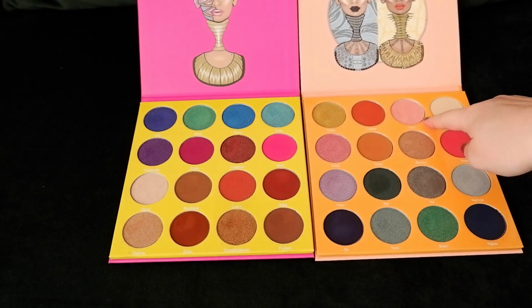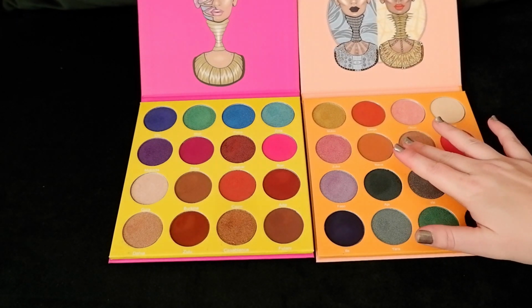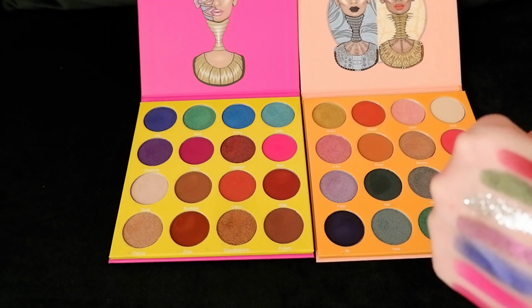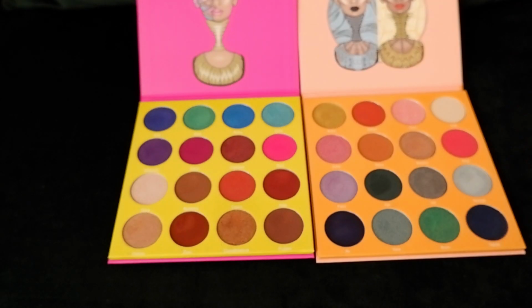We get two pinks in here. I think this one would have sufficed. This one I would never reach for. This taupey, bronzy kind of shade is too golden to really make it a taupe. Then I swatch it and it looks so orange. For this one, it's the top half, and this is the bottom half.